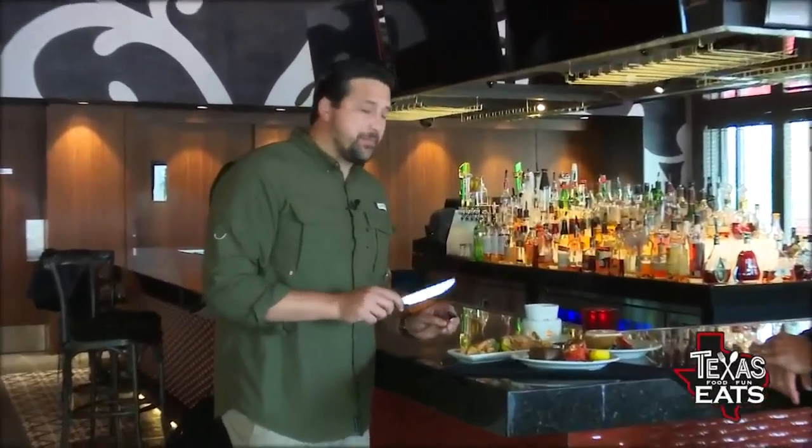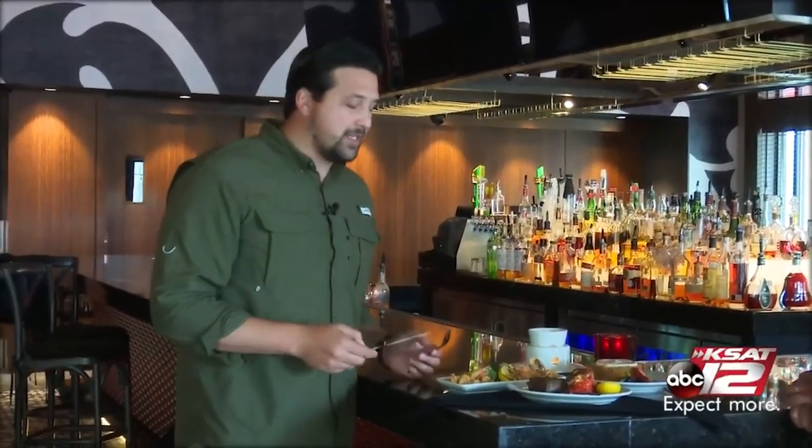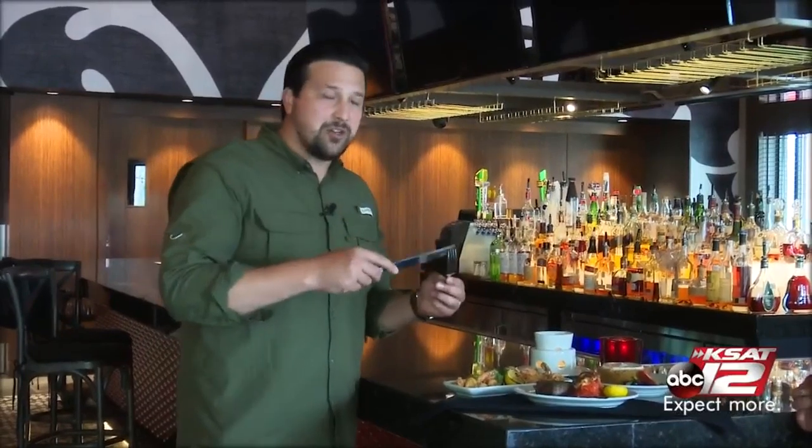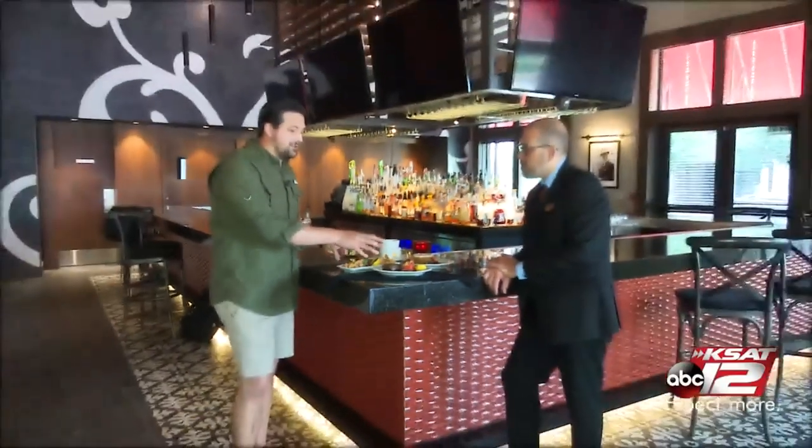The voodoo shrimp has a nice little bite at the end of it. It's like a little spice kick there, but it's buttery. It has really nice seasoning to it and has a really nice texture, a little crunch on the outside. This looks absolutely fantastic. And of course the main dish right here, the surf and turf, you've got to go in here and get some of that.